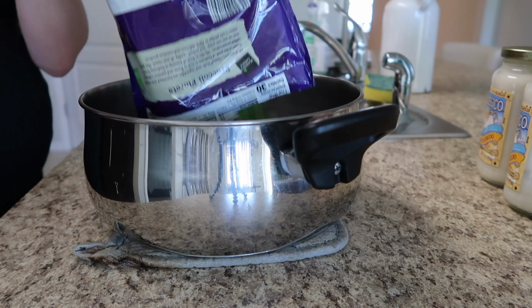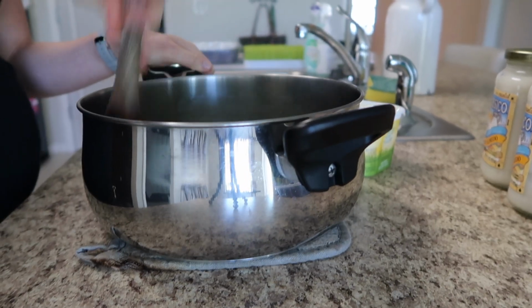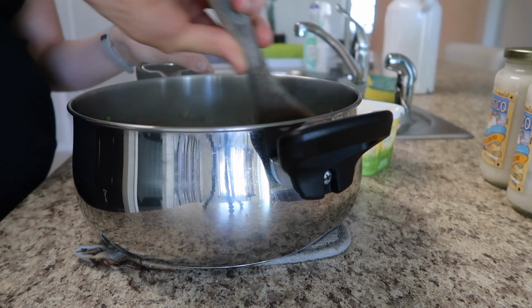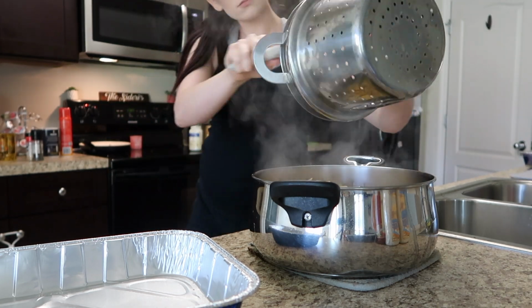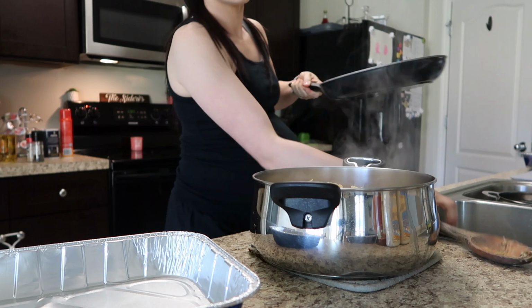And then the next thing that I'm going to do is just add my cooked broccoli to the pasta pot that I was using, and this is before I added the pasta back into it. The pasta is still in the strainer in the sink, and I'm just chopping up the broccoli really small, and I added some butter to it, and then I'm gonna add the pasta back on top, and after that I'm gonna add in my chicken and mushroom combination.